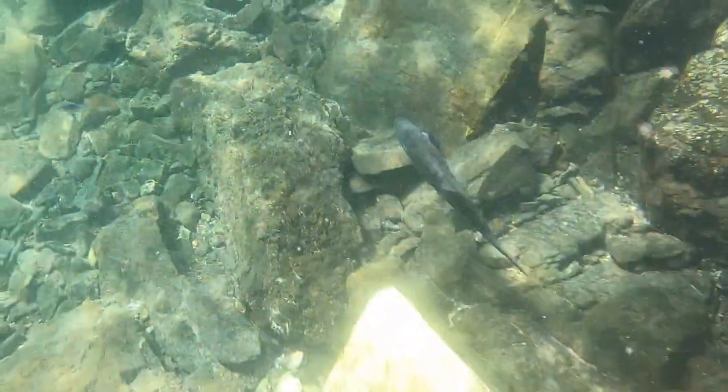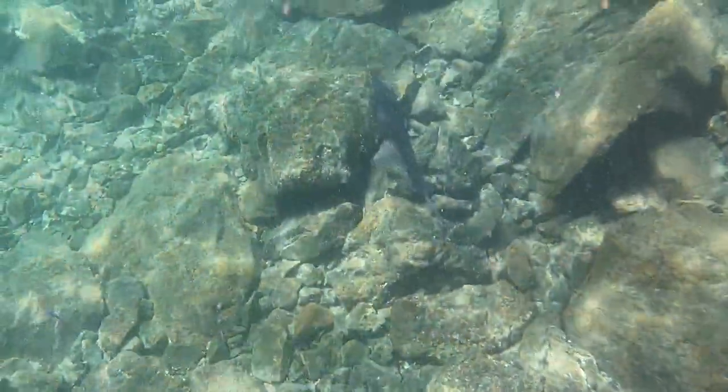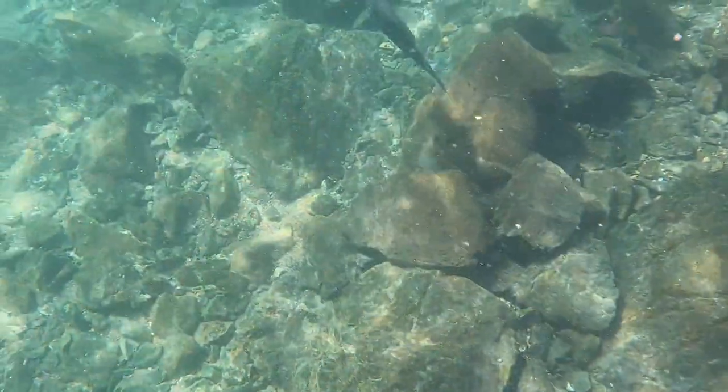This fish was totally interesting, using the upper and lower fins and keeping his tail totally still. Fun to watch. Chased him all over.